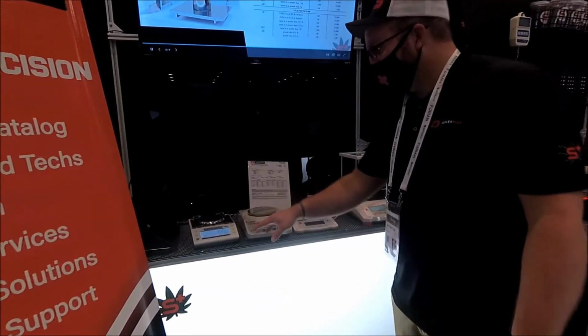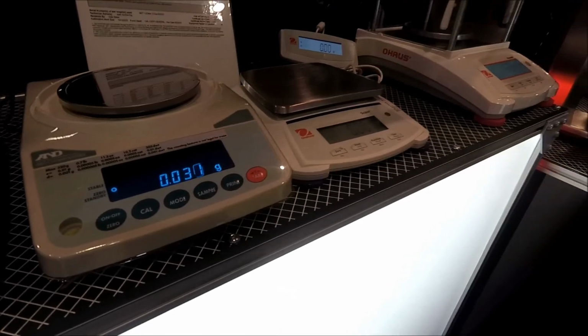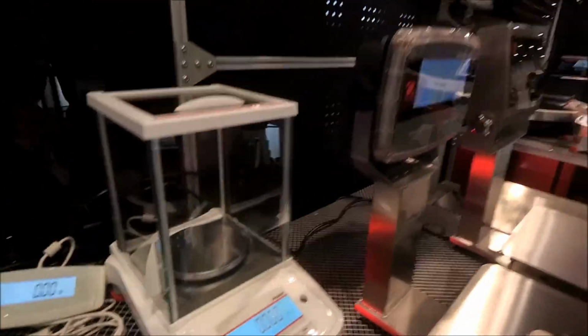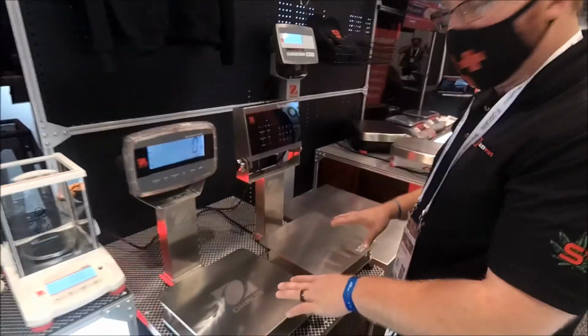You see here, dispensary balances, direct POS systems, Vibra, A&D, Ohaus. What you got here is more of the R&D product, what you're going to use in your labs for testing. As you come to the right, you're going to get more into the heavier capacity cultivation equipment.